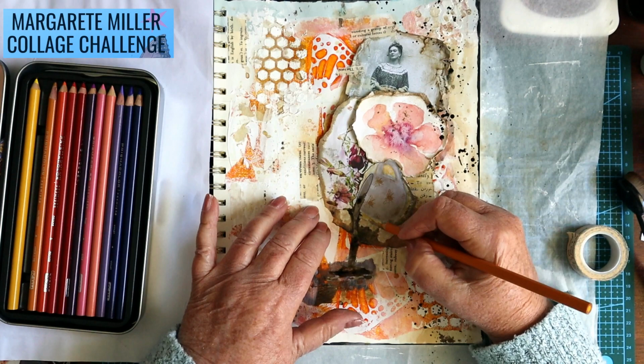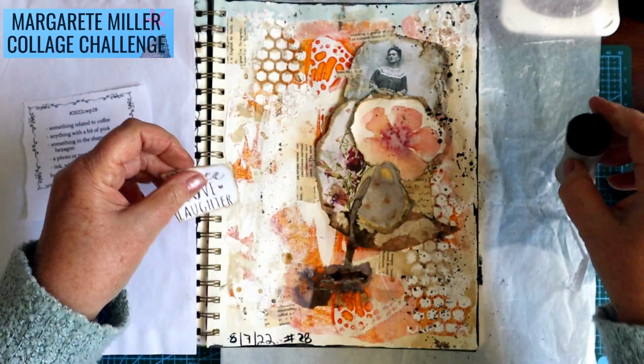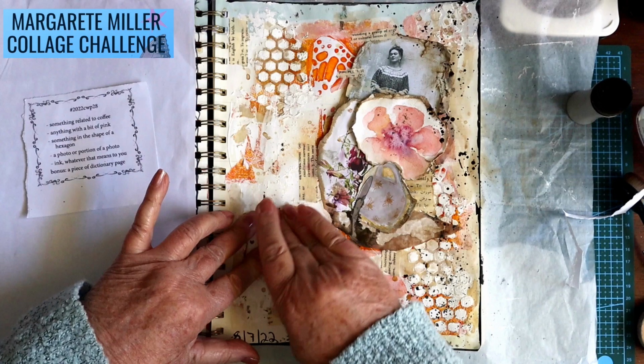So that's done. Week 28, Margarete Miller Challenge, Collage Challenge. I was going to put a word on there. A little bit of inky. Inky dinky. Where can I put it now? There. Quite a wet glue, that one.